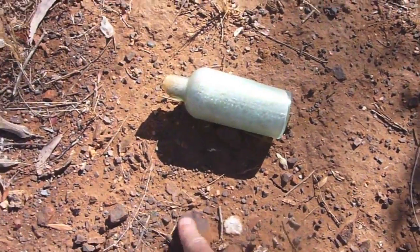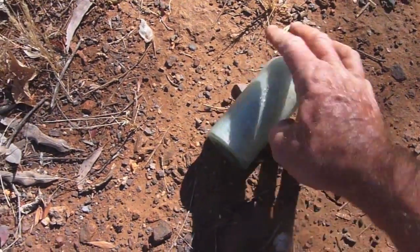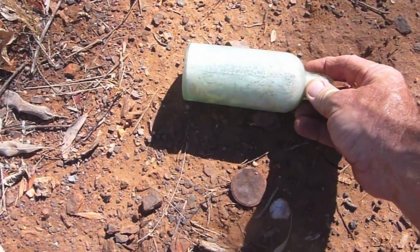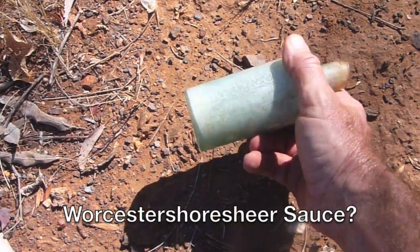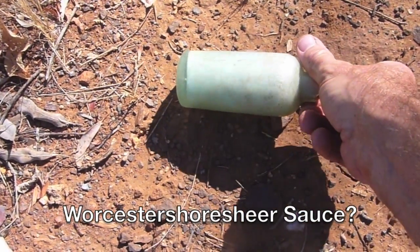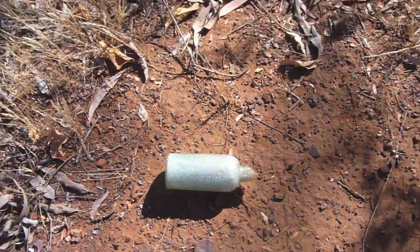There's an old iron top of something too. Could be a coin in here if I'm lucky. Here we go. Lea & Perrins. Broken. Oh yeah, Worcestershire Sauce. Yeah. Well, that's nice. They're having a bit of nice sauce on their steak.